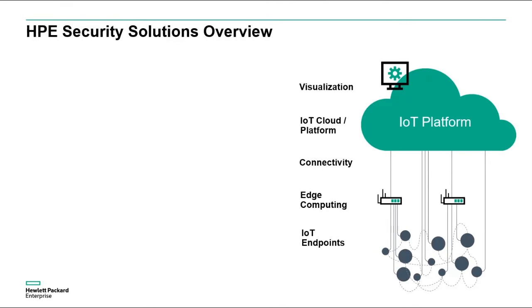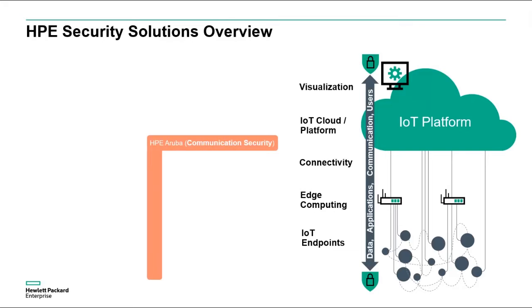The HPE Security Products business unit, which is part of HP Software, provides solutions to address these risks to protect what matters: the data, applications, users, and the communication. Communication and network security is provided by HPE Aruba. With the Aruba wired and wireless network security solutions, we can not only make sure that the network layer is secured, but also make sure that only authorized and authenticated applications on all entities are able to communicate to the backend.